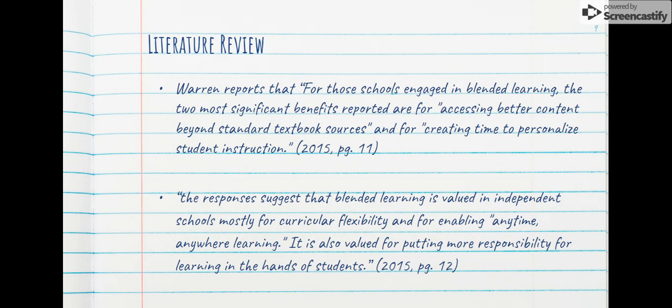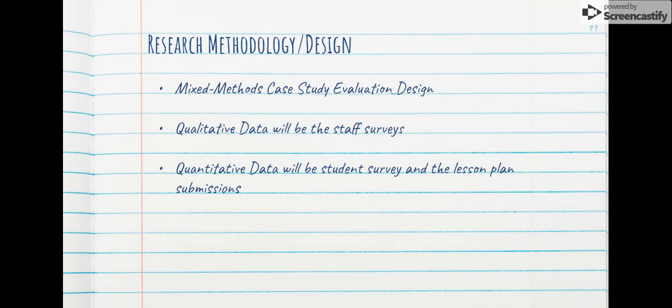Finally, let's look at some positive aspects of the literature review. For schools engaged in blended learning, the 2 most significant benefits reported were accessing better content beyond standard textbook sources and creating time to personalize student instruction. I think those are key elements of the benefits of blended learning. So that's what the literature says, and now getting into our methodology and the design of our research project.